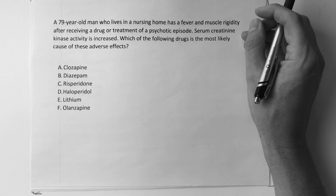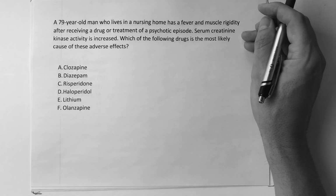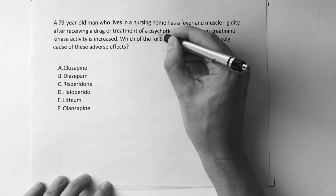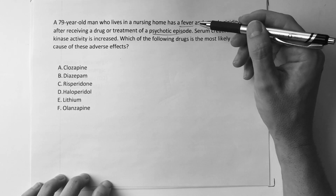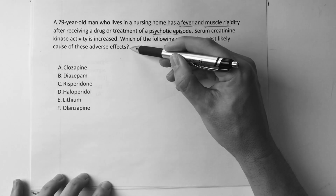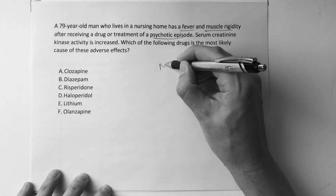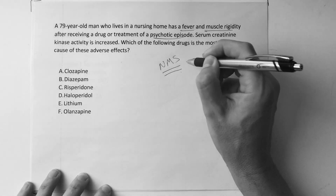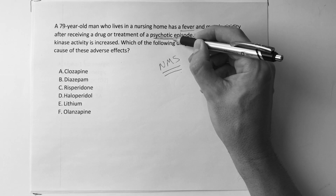It says a 79-year-old man who lives in a nursing home has a fever, muscle rigidity after receiving a drug for the treatment of a psychotic episode. Fever, muscle rigidity. Sounds very familiar, right? Which of the following drugs is most likely to cause the adverse effects? So what does this guy look like he has? He's leaning toward NMS, right? And he just got a drug for a psychotic episode, right? Psychotic, delusions, hallucinations, disorganized thinking.